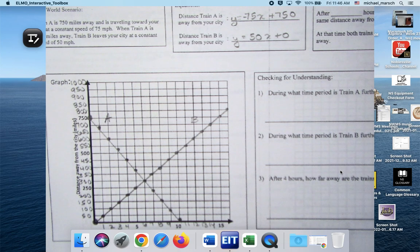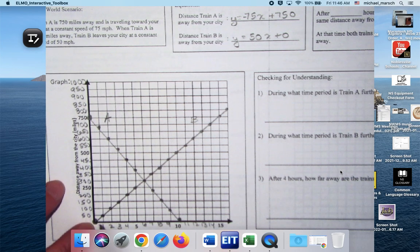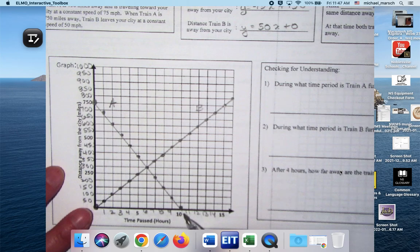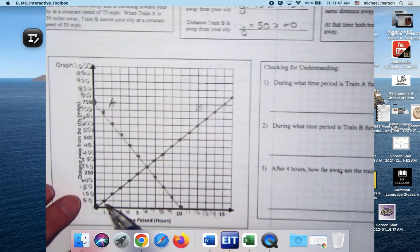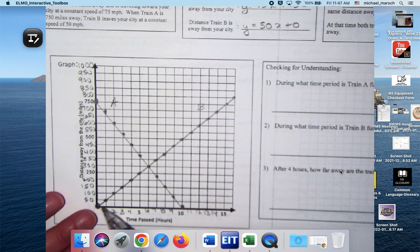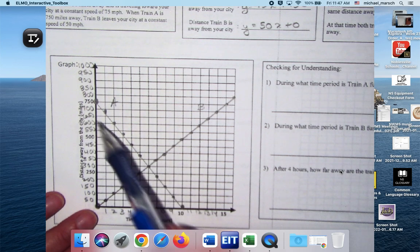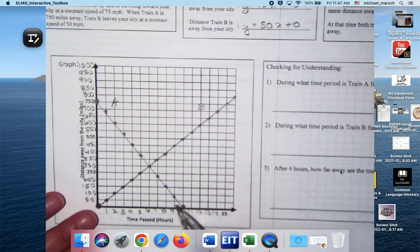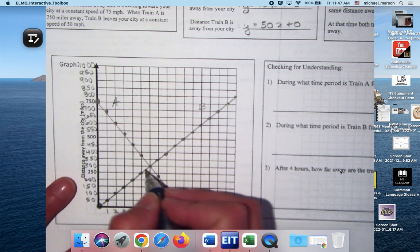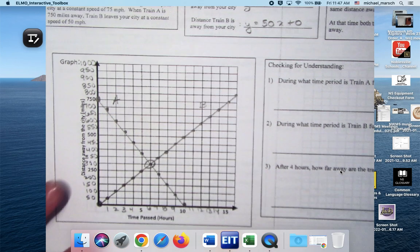Why did you start at 0 for B? Because B is leaving the city. So 0 is the city, right? So B is going away from the city. A is coming towards the city. So this one is leaving the train station. This one's coming back to the train station. So we've got our nice solution here.